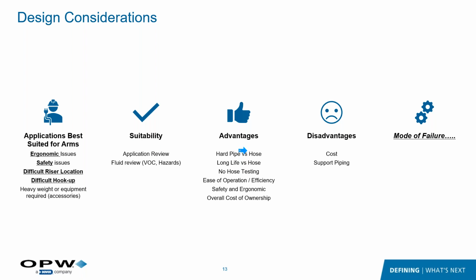So some other advantages of looking at a loading arm versus hose. Obviously a hard pipe system versus a hose in a lot of situations makes a lot of sense. A loading arm being hard pipe is going to last much longer. Generally, the life of a loading arm we measure in decades, not years, like you would for a hose. And with hoses, and again, hoses are used in a lot of loading situations, there can be pretty strenuous testing requirements that apply to hoses. So they might have to test them quarterly or annually to make sure that they're okay for that service. For the loading arm, generally those testing requirements aren't required. So ease of operation and efficiency obviously lead to a loading arm. The safety and ergonomics we talked about.